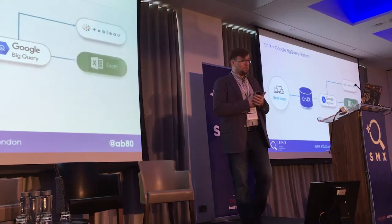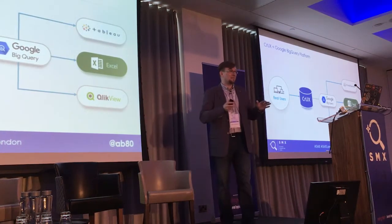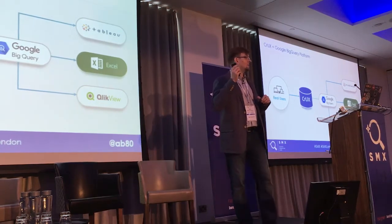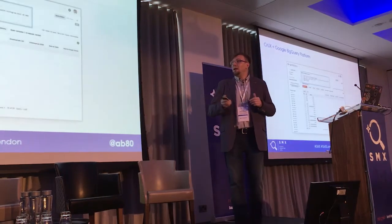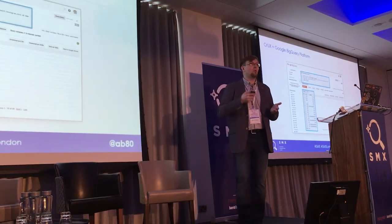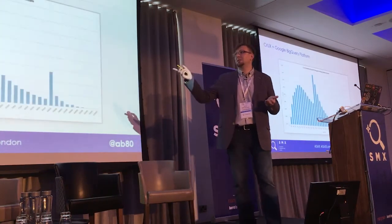Luckily, Chrome User Experience Report is publicly available to explore on the Google BigQuery platform. And if you've got some really basic knowledge of SQL, you can get the raw data Google collected for your website or for any other website. And that's what it looks like. And then you can export the data to a spreadsheet, and you'll see a histogram like this.